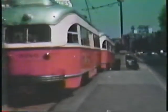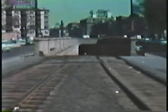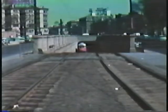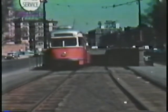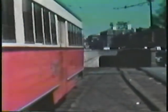Boston College cars at the subway portal at Commonwealth Avenue and Blandford Street. The next stop, Kenmore Station. On a snowy winter day, a two-car train is inbound on Commonwealth Avenue at Blandford Street.